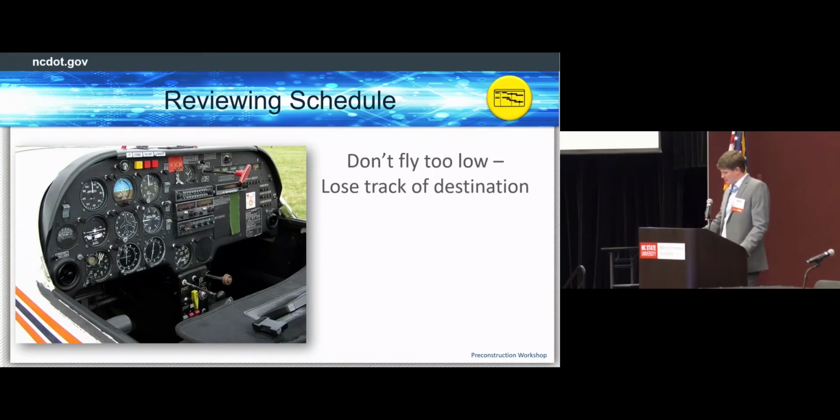In a similar way, a schedule acts like an instrument panel for a pilot who's flying through cloudy skies. You can't see the ground. You don't have the same awareness as you typically would when things get complicated. But the project manager needs to pull back up, reset by reviewing the schedule, and flying back up to the correct altitude.